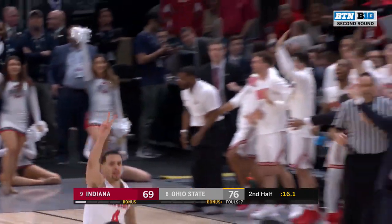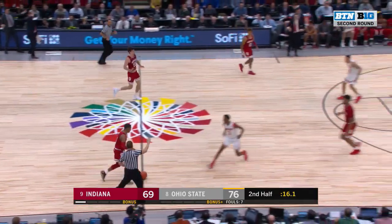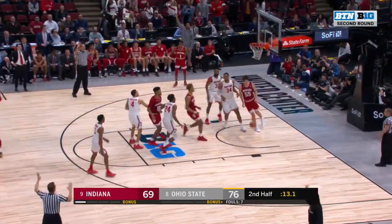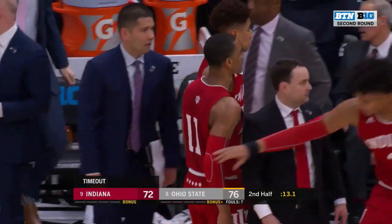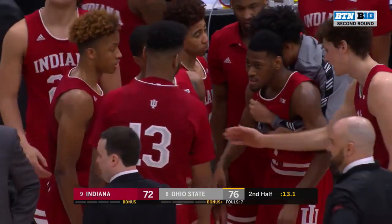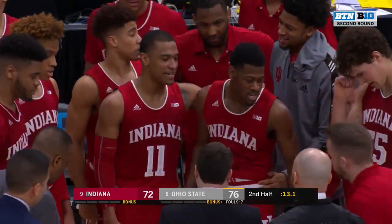Durham got a hand on it, but Washington recovers and finishes, and it's back to a 7-point lead. Green, the long three, is still alive. Indiana will use their last timeout. Devonte Green with 23 points. Still a two-possession game, but they're still breathing.